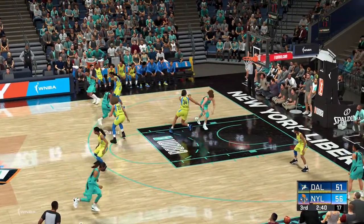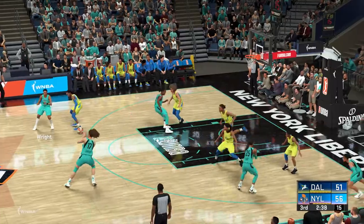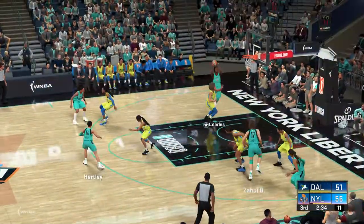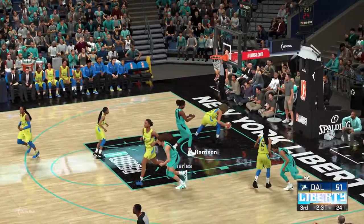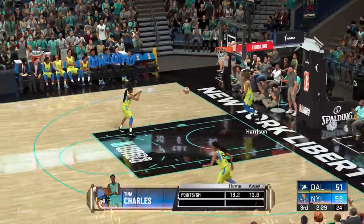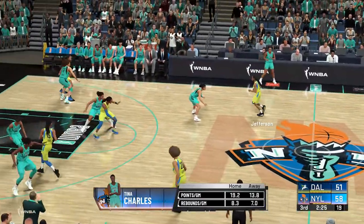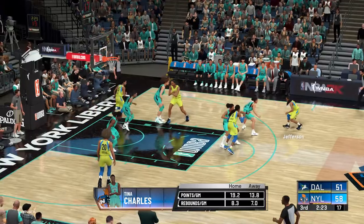Outside Charles. Right, covered by Thornton. Pass to Hartley. Charles, and that one drops for her. More points for Charles. Watch out when she gets going. She won the 2016 scoring title, scoring over 21 per game for the Liberty.